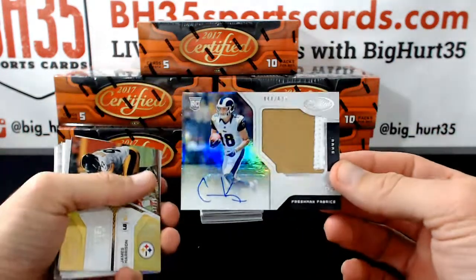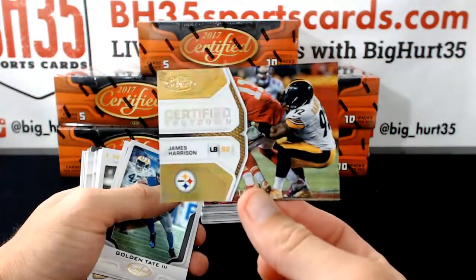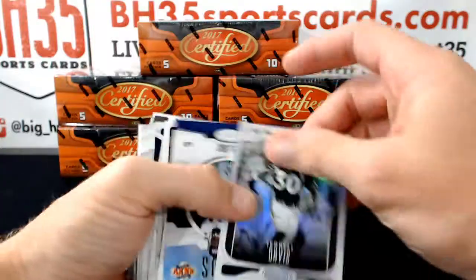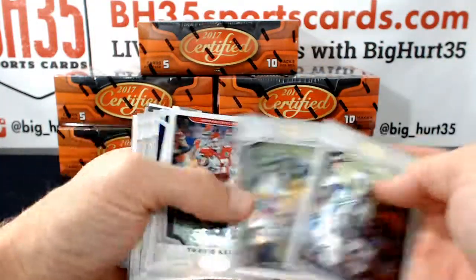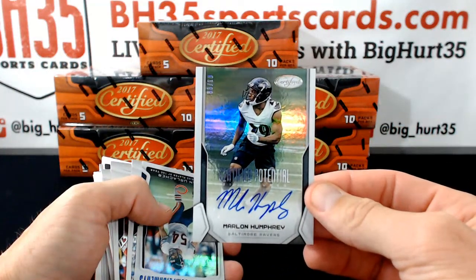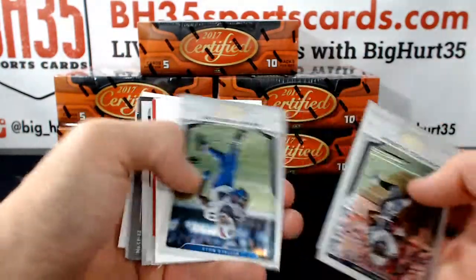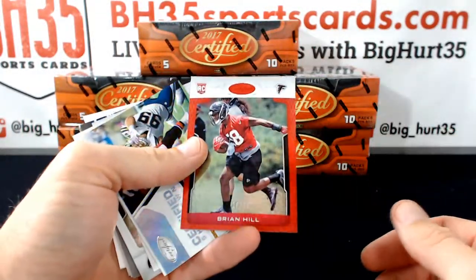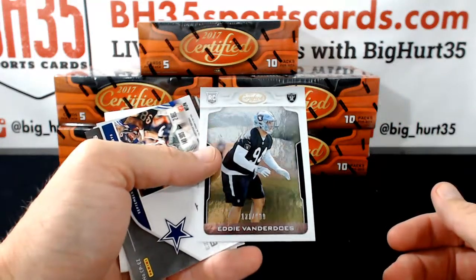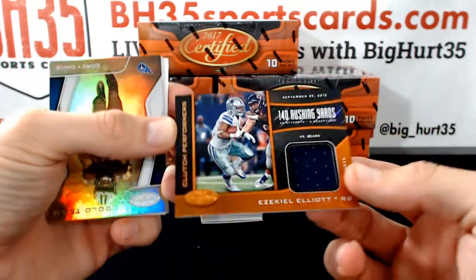Cooper Kupp, Rams, to 25. James Harrison, gold, nice. Franco Harris, TD, Ray Lewis. Marlon Humphrey for the Ravens, to 99. Hosmer. Brian Hill /99 for the Falcons. Eddie Vanderdoes /199. Ezekiel Elliott.